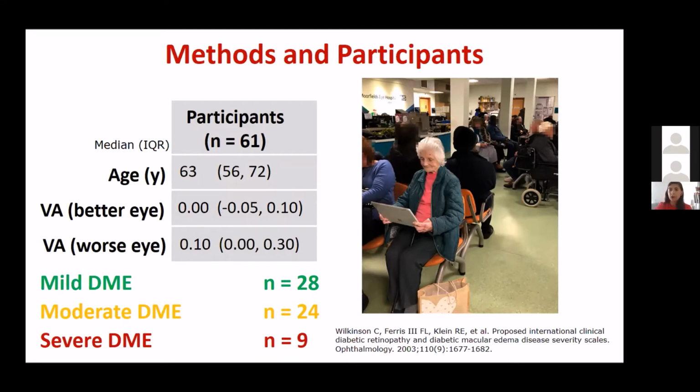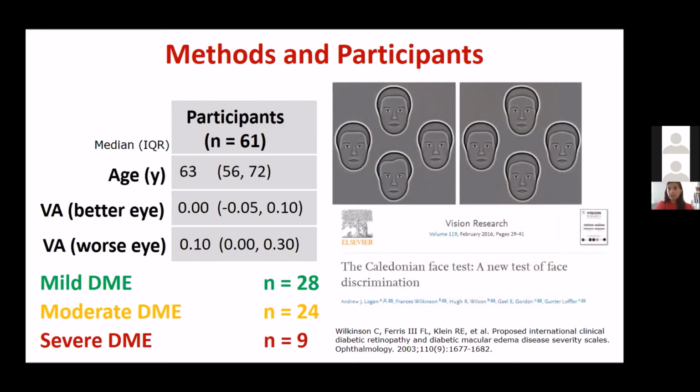And all participants completed 2 tablet-based tests of everyday visual function, and both tests were conducted on a Microsoft Surface, which is a touchscreen tablet computer, and participants were tested binocularly in order to simulate the real-world experience as much as possible. So the very first test we did with participants was a face recognition task, and this was based on previous work by fellow BCOVS committee member Andrew Logan and colleagues, and this version of the test was programmed by our co-author on this study, Ian Wilson.